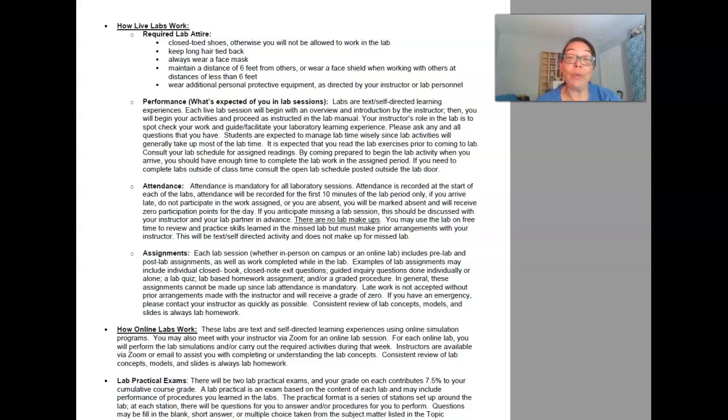So I expect that when you come to lab, you will have done your pre-lab assignments, and you do have one due next Wednesday by 9 a.m. And I really mean by 9 a.m. and that you will have read the lab. You don't have to understand everything. I just want you to kind of read through the lab, scan, and get a feel for what we're doing.